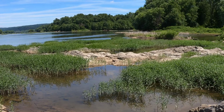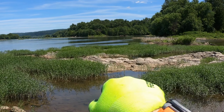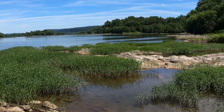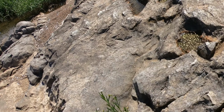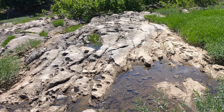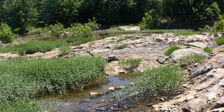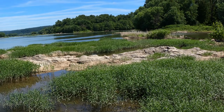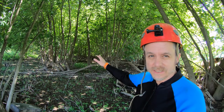There's the cut that goes in between the Northern Island and the Middle Island. So I'm going to take a water break and figure out what we're going to do. All right. So far, so good. I am impressed again how much of these islands are just bare sculpted rock. Let's go see what the interior of this island looks like.